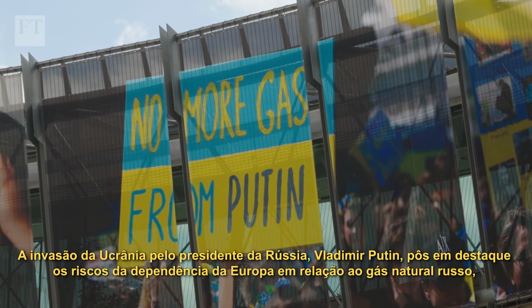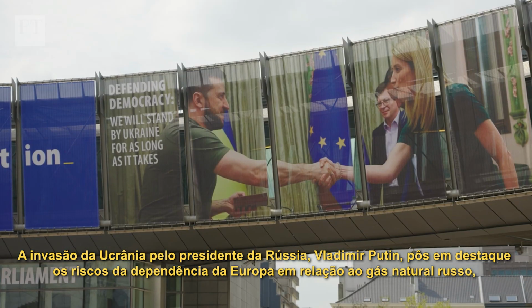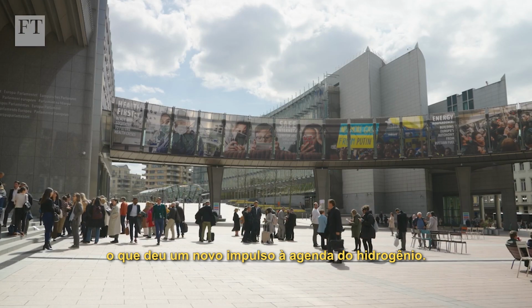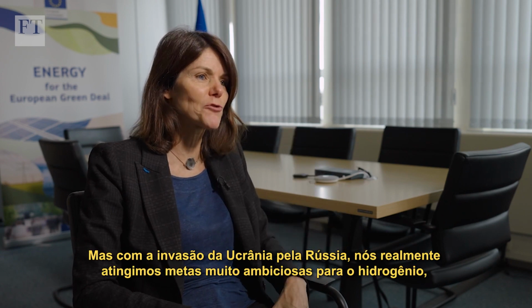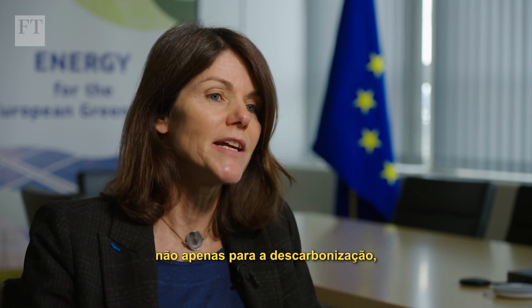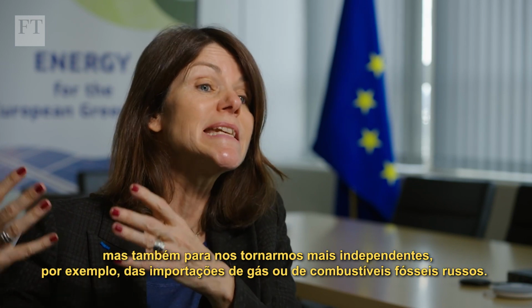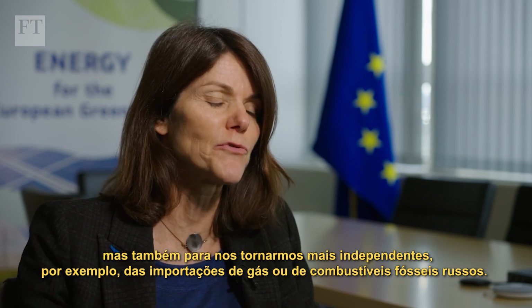Vladimir Putin's invasion of Ukraine has highlighted the risks of Europe's reliance on Russian natural gas, giving new impetus to the hydrogen agenda. We had a hydrogen strategy already in 2020, but with the invasion of Russia in Ukraine, we really made very ambitious targets for hydrogen as well, in order not only to decarbonize, but also to become more independent, for example, from imports from Russian gas or fossil fuels.